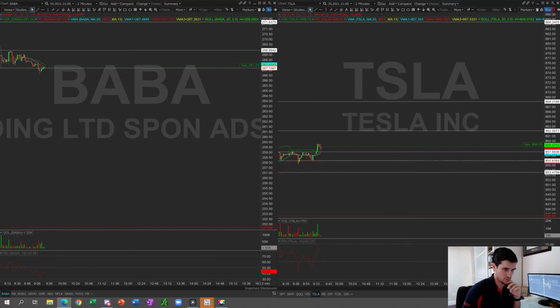If Baba was able to break out above, you could definitely test that 271.65, and if you could break above that, Baba is set to go on a nice run. Because I don't see any big resistance until around 280.45, and there's actually a gap to fill between 275.67 and 268.97. So put that in perspective as well.